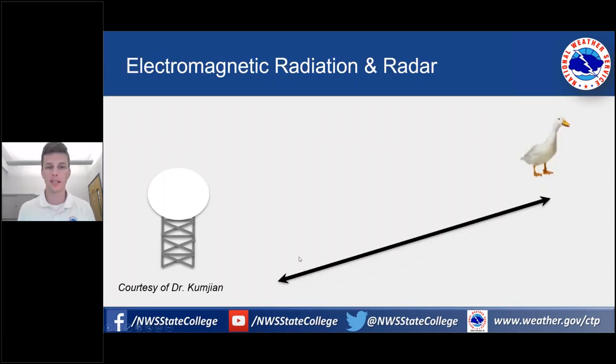So we've been in collaboration with Dr. Kumjin over at Penn State, the Department of Meteorology and Atmospheric Sciences. Actually, Rachel and myself both worked for Dr. Kumjin when we got our master's degrees, and he's put together some really cool stuff. So here's a radar, a schematic again, and say there's a duck at some distance from the radar. Let's just use this example, okay?